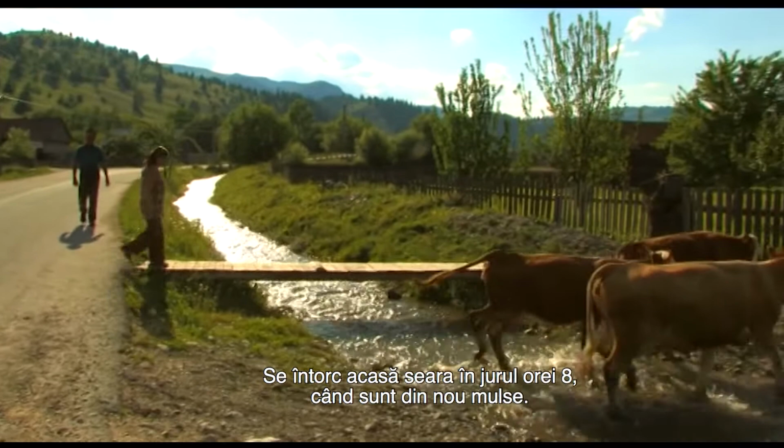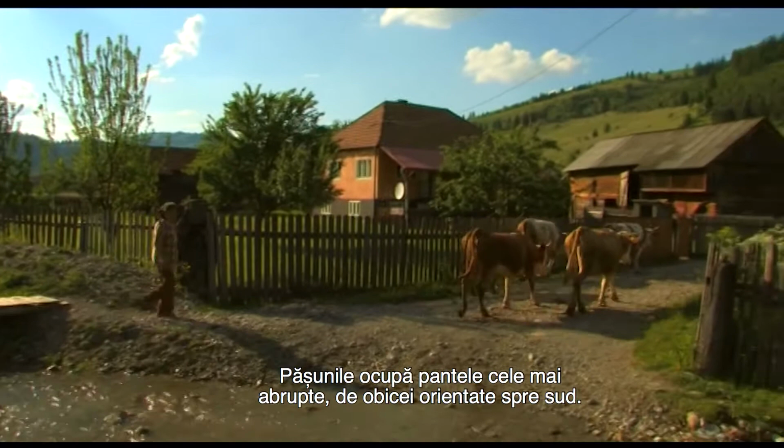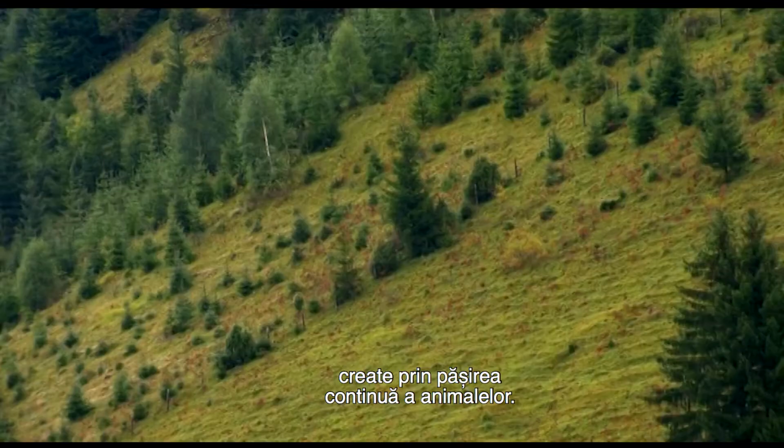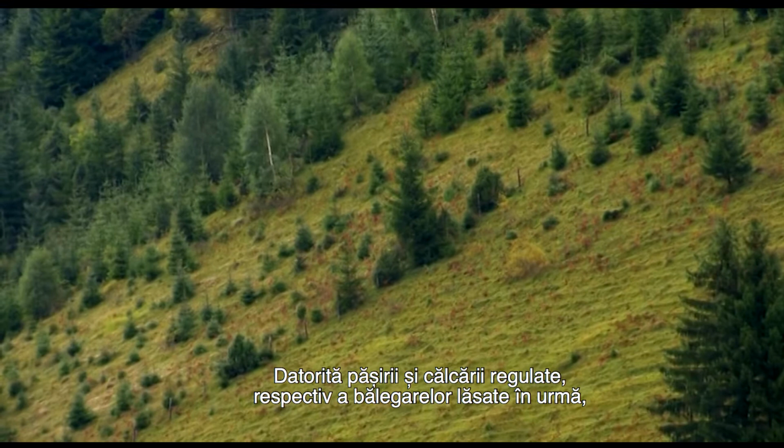Pastures are on the steepest, often south-facing slopes, and can often be recognized by the horizontal paths caused by the animals. Because they regularly graze, manure, and trample the grass, pastures have less biodiversity than meadows.